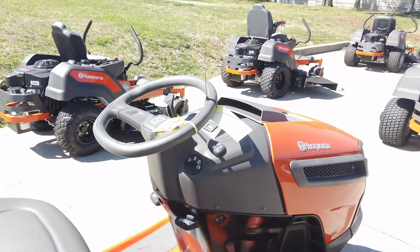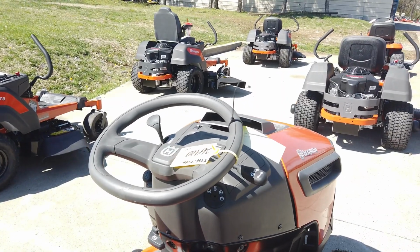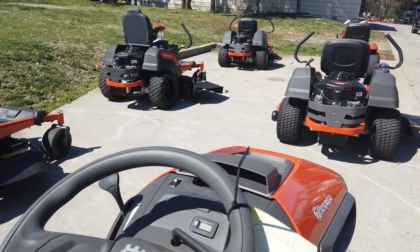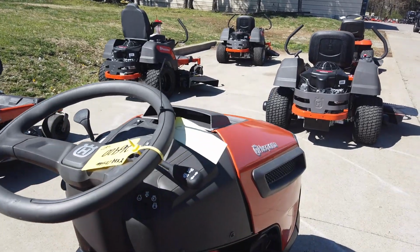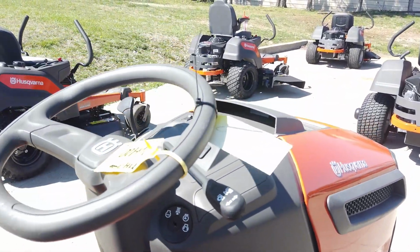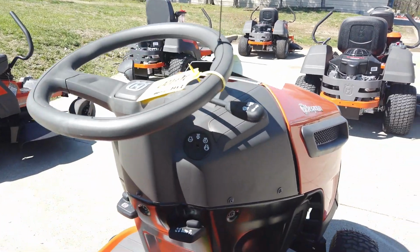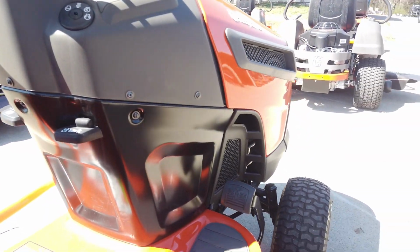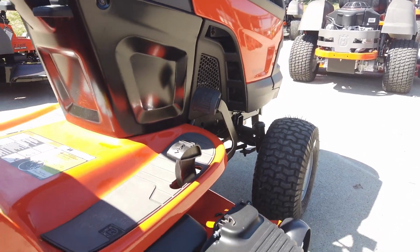We have an ergonomic steering system with our controls. We have our throttle, ignition, hour meter, lock system, our pedals.